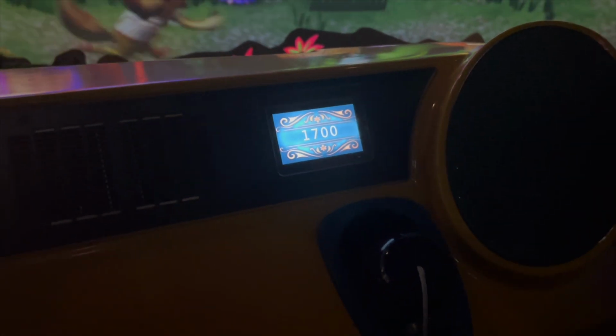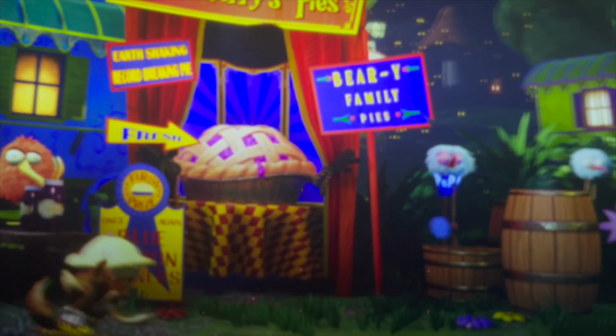Would love to know how this gun that has no one shooting has 1,700 points. Same thing with these two. This seems accurate. What can I say about Fairy Tales?